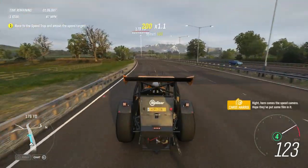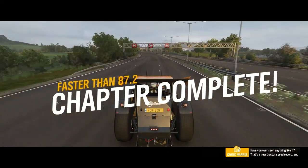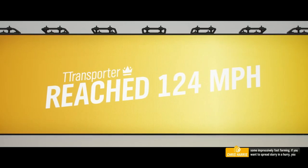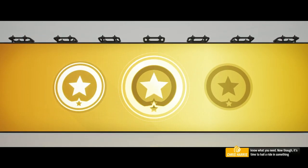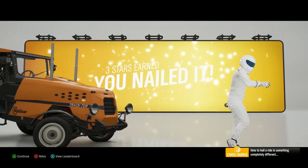Right, here comes the speed camera. Hope they put some film in it. Whoa! Have you ever seen anything like it? That's a new tractor speed record and some impressively fast farming. If you want to spread slurry in a hurry, you know what you need. Now though, it's time to hail a ride in something completely different.